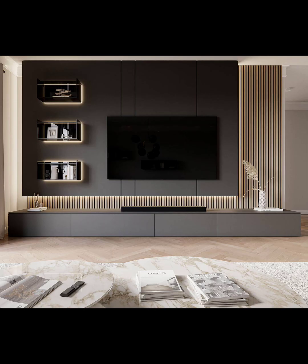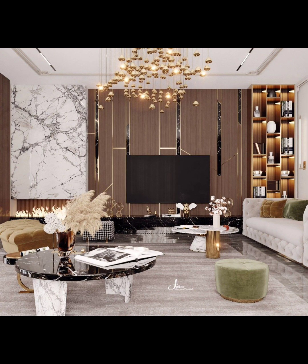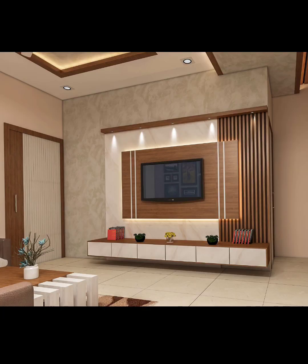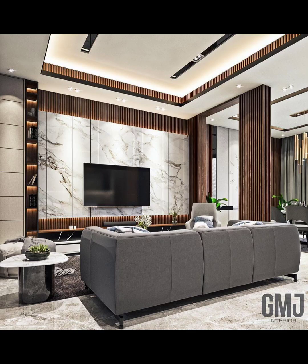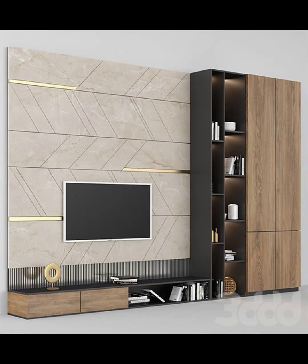Now let's dive into the multifunctional magic design. Imagine having furniture that does more than one thing. Pretty cool. Well, this TV unit is like a superhero in design. It is not just a place for your TV, it also has these clever built-in storage spaces.